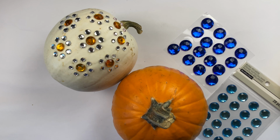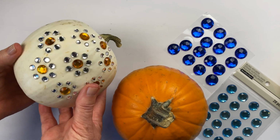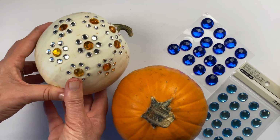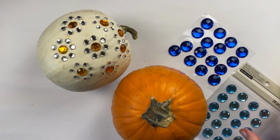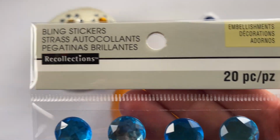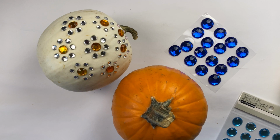I just love the jewel-like quality of Yayoi Kusama's mosaic pumpkin. So I was inspired to try to create my own little sparkly pumpkin by gluing some make-believe jewels onto this white pumpkin. And then I discovered that there are actually jewels which are stickers, which look like this, which is much easier than gluing them down.